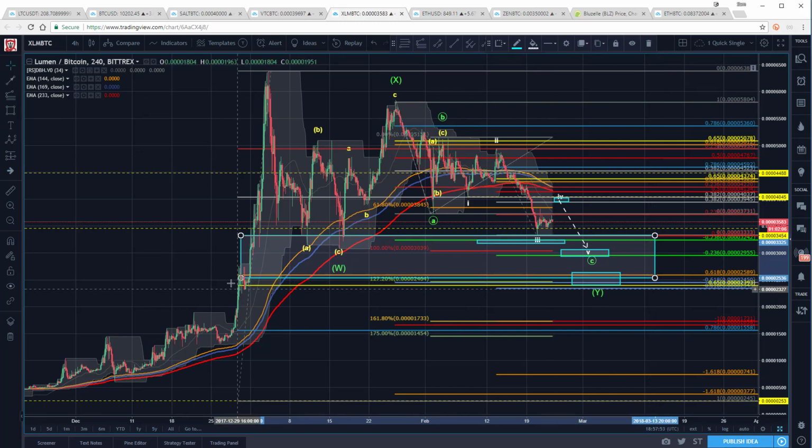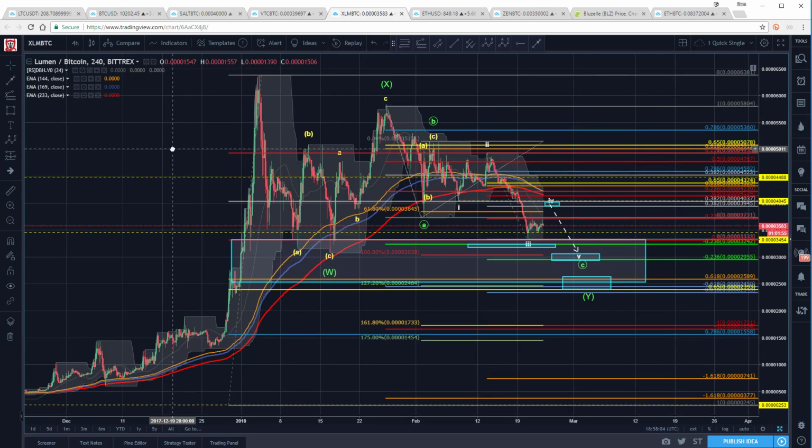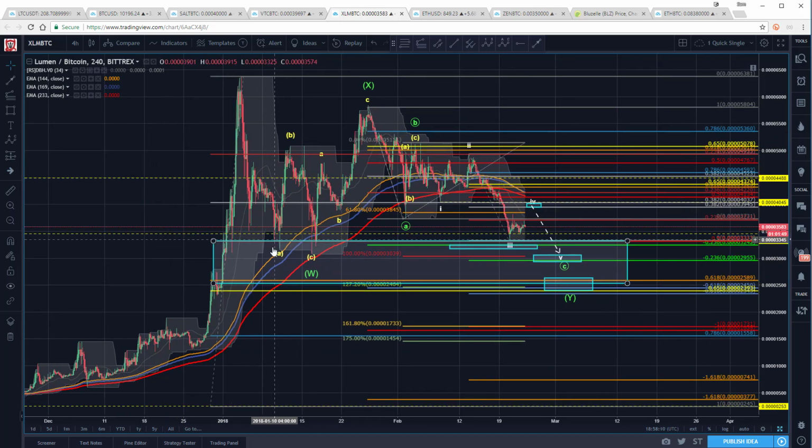So I got this big zone down here, and we can see every time we go into that zone, rejected. Lumen's on sale. Lumen's on sale. So reasonable to be looking down here. We get into this zone, you know, get your bullish hat on. We certainly have some precedents here to imply that there's good support.